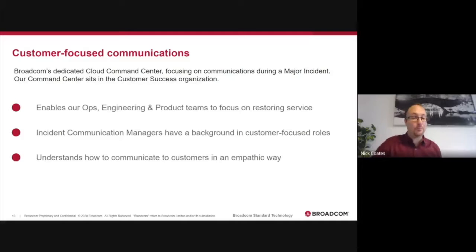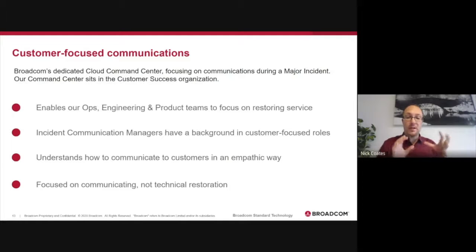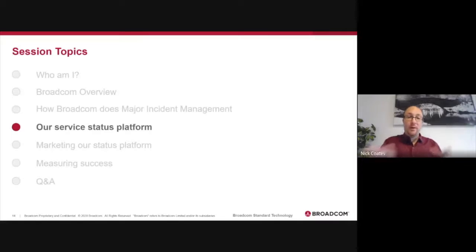Because it wasn't clear. So the focus on communicating and not the technical restoration. So that is really what we're looking to focus on. So then we've now talked about our major incident management process. Let's move on to the actual service status platform behind the tooling.